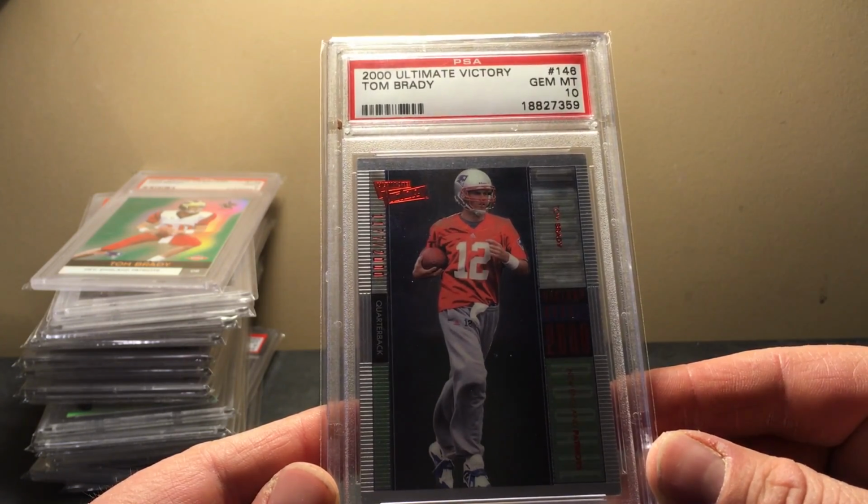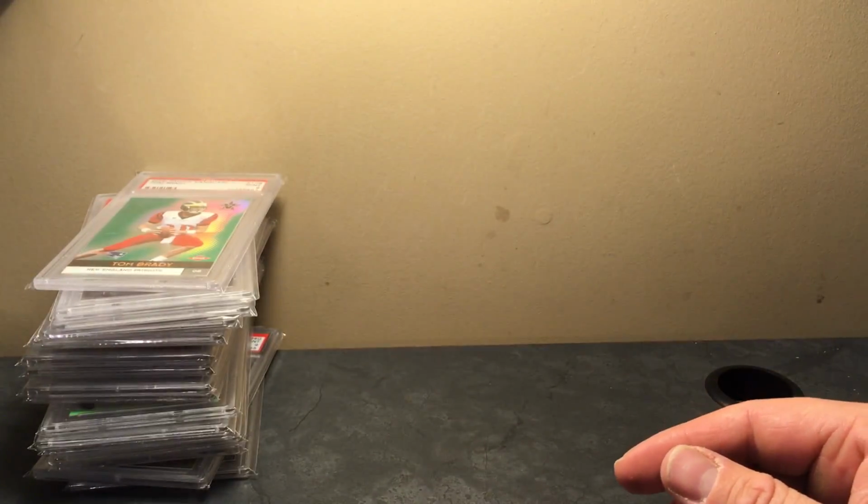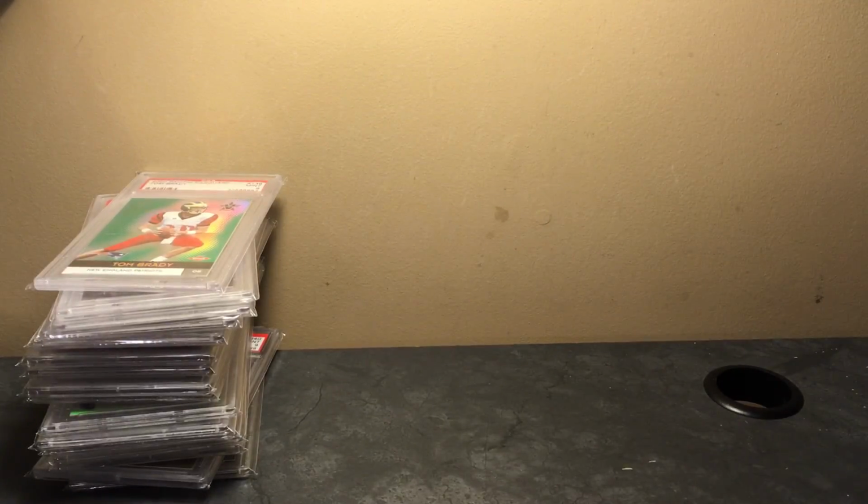So this is a 10. I'm pretty sure I bought this one raw and just sent it in years and years ago. That card's probably worth about $700 now.